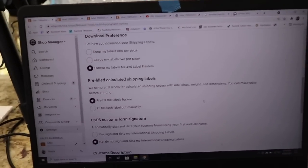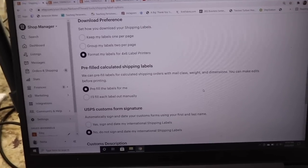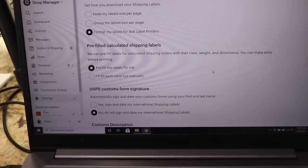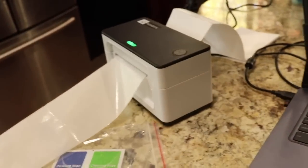It had to do with the setting on Etsy. So I actually need to go onto eBay as well and switch that setting. But now I should be able to print labels effortlessly.